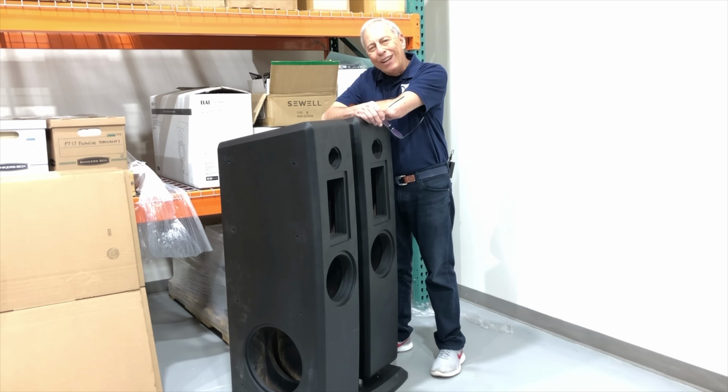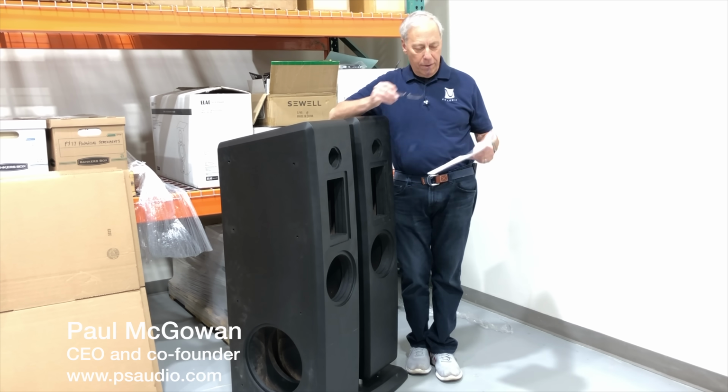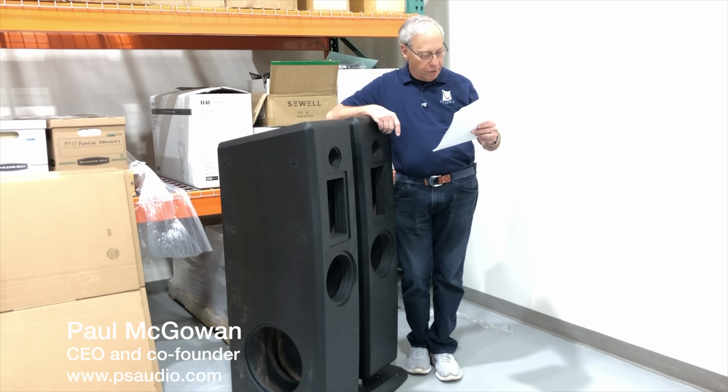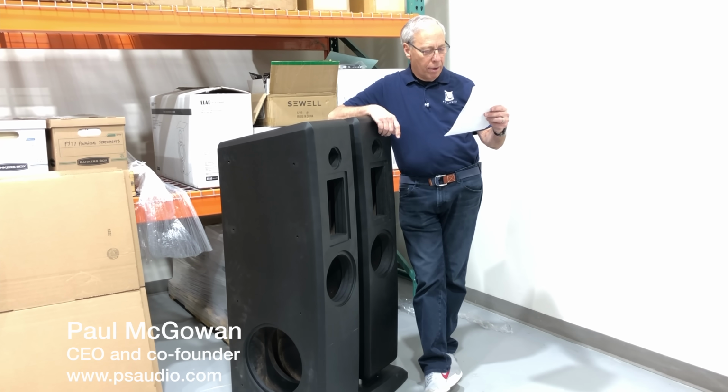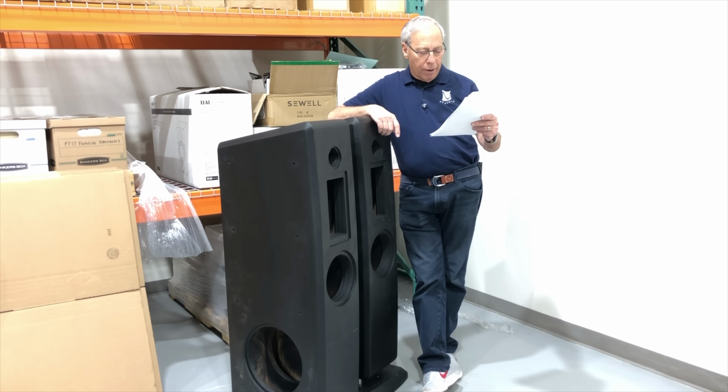Is the speaker enclosure more important than the speaker driver? Well, that's an interesting question, and it comes to us from Branko in Toronto, Canada. Branko writes, I once stumbled upon an article explaining the physics behind speakers, and it was quite a revelation.